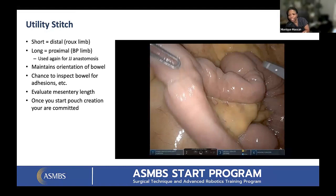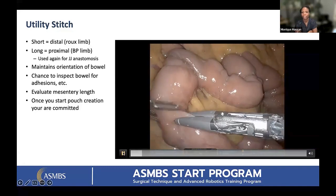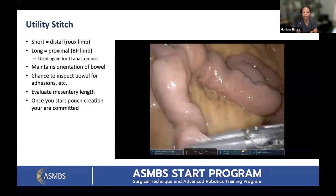Just interrupt for a sec? Yeah. I was just going to ask, Scott, when you lift up your ligament of Treitz and you're doing the orientation for your bowel, can you just comment about which direction, because you started with the stitch on your video. So in terms of maintaining your orientation of the bowel, is there something that you're looking for when you first start in terms of orienting the bowel?